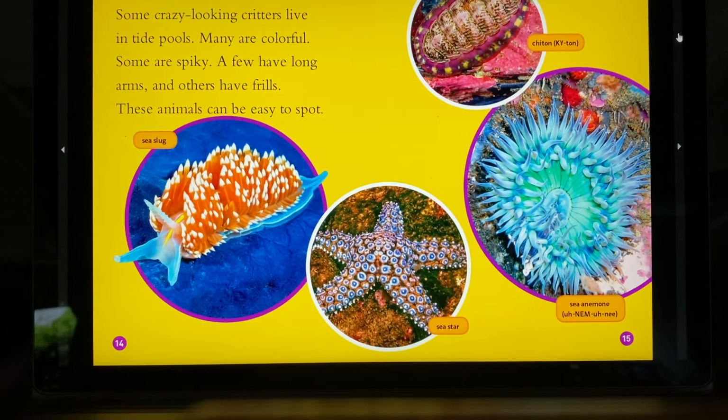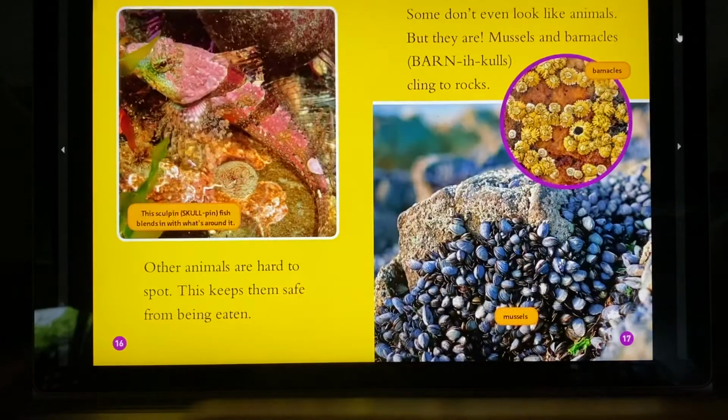Some crazy looking critters live in tide pools. Many are colorful, some are spiky, a few have long arms, and others have frills. These animals can be easy to spot. Cool sea slug. Other animals are hard to spot. This keeps them safe from being eaten. Some don't even look like animals, but they are. Mussels and barnacles cling to rocks. Oh, look at this fishy over here. He's hiding in there. Look at those things, barnacles and mussels.